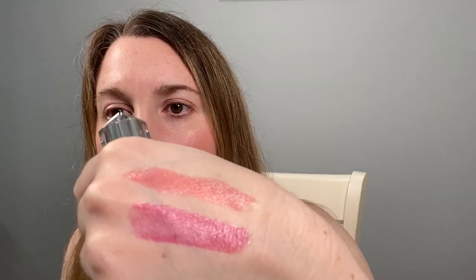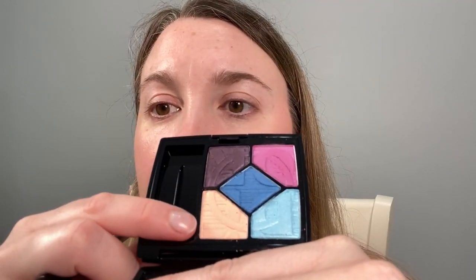Okay, and the other shade that I purchased is number 871, Peony Pink, which is going to be a much brighter pink shade, more fuchsia type. And again, this also has a beautiful sheen to it. So much cooler tone, much brighter. I'm not sure which one I'll wear today, but I will put them both on my lips so you guys can see them both.